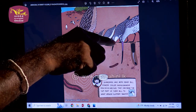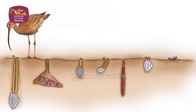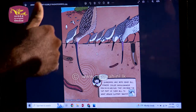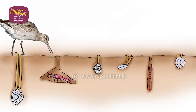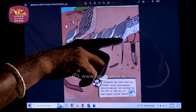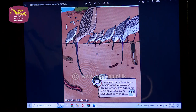Some birds have even longer beaks. They might go a few centimeters deeper, avoiding the other birds, and feed on worms. Some birds have much longer beaks, about 30 centimeters or about a foot, or even longer. They will not compete with others because they will go about a foot deep into the mud and pick larger worms. Some birds have up-curved beaks, so they will not compete with down-curved beak birds.